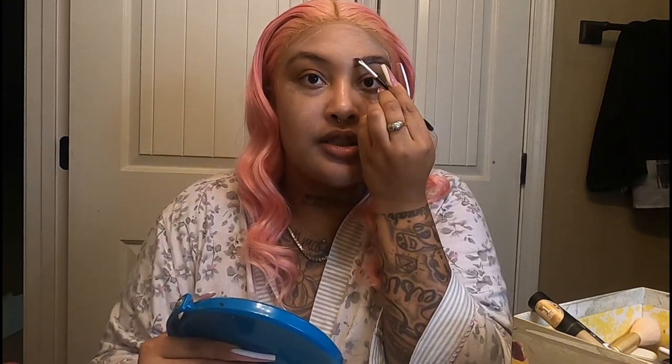I start with the very front and I do light strokes. I'm outlining my brow. And always remember when doing so to do light strokes, because with it being a gel, if you press it too hard, it can make it too dark and not give you what you're aiming for. Another key thing to my brows being light: I do not start all the way up here. I start about half an inch back, and I outline the top of my brow.